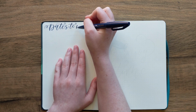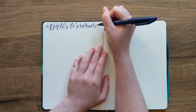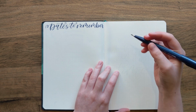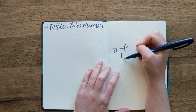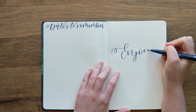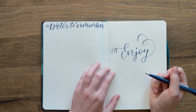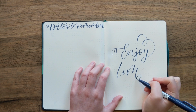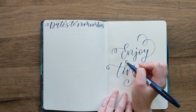It's basically just a place for me to jot down important dates. I find that this works better for me than a more structured calendar, as it gives me more flexibility. For the header of this page, I've used my Pentel blue-black brush pen. I've tried to go for more of a whimsical calligraphy style, so I've added flourishing in a lot of my calligraphy for these setups. I have tried creating a quarterly layout for tracking key dates in the past, but having it all in one page definitely works best for me, especially with it being the very first page. I can see it very quickly as I open my journal.